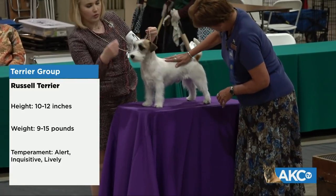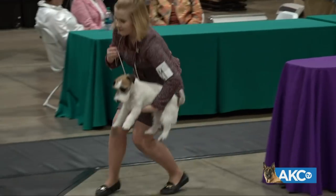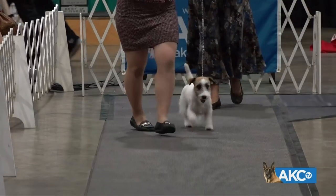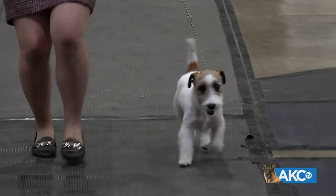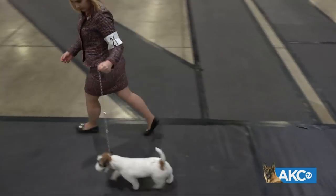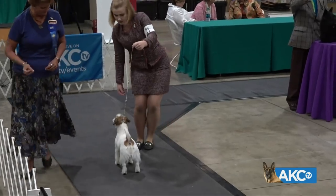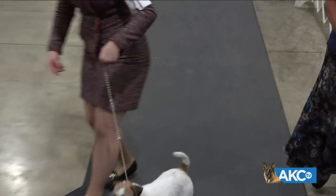Riley went best junior handler earlier today. This breed has lots of stamina, very determined, smart. They're great problem solvers. They're predominantly white with tan or black markings. They were used to work below ground, hunting for vermin. Should be very confident and active. How can you not love that face? They're adorable.